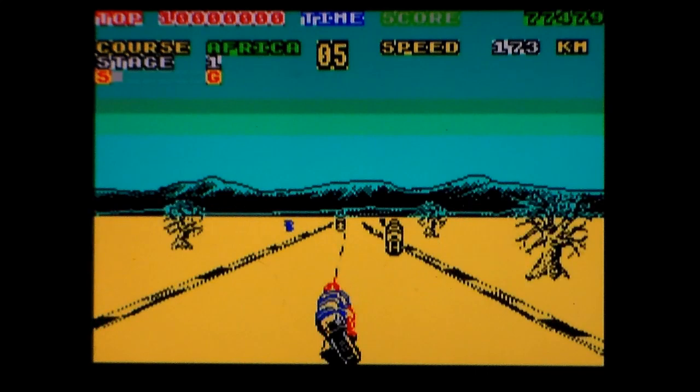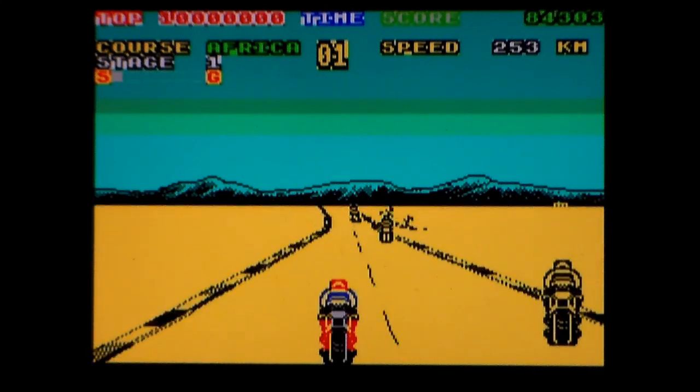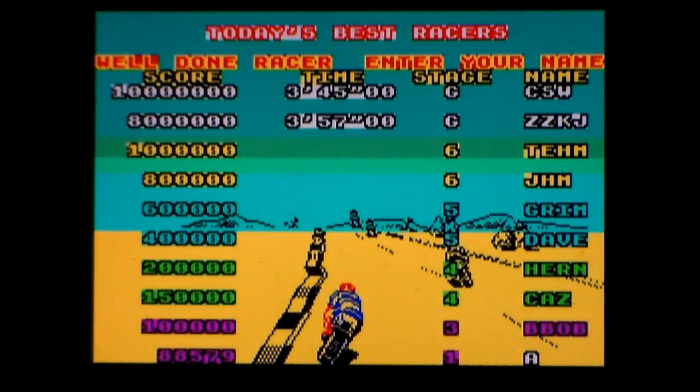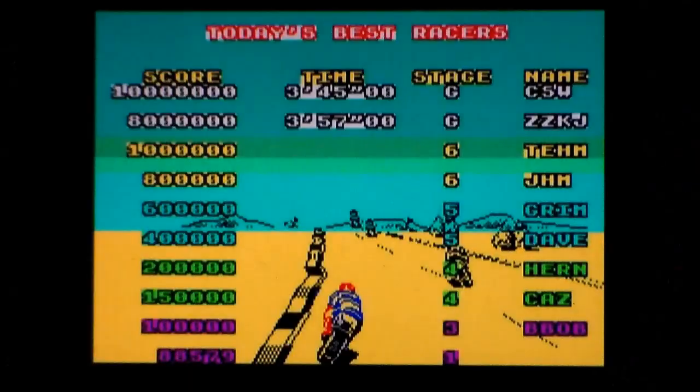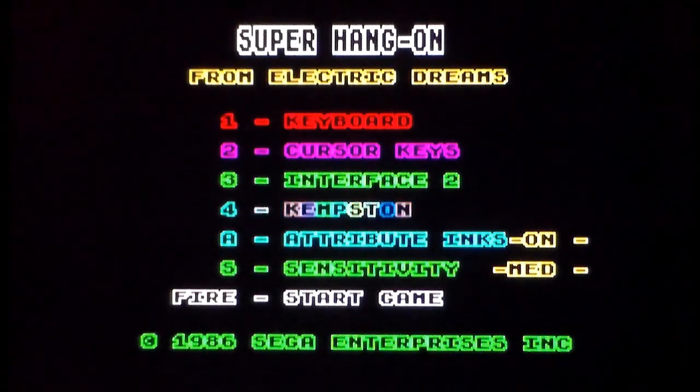You can let go of the turbo now, Dave. Maybe I'll have a go at this on keys. Oh, nice bit of undulation. That was the difference between Super Hang On and Hang On in the arcades, wasn't it? I believe. By all means, correct me if I'm wrong. So sensitivity, maybe we should do that. Maybe I should get a white stick. Maybe I should try it on keyboard.